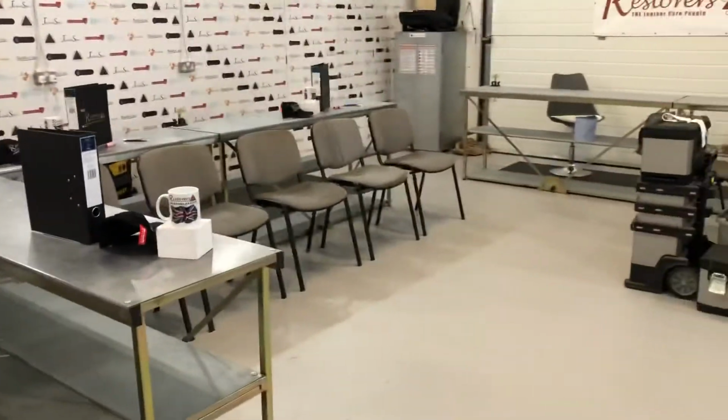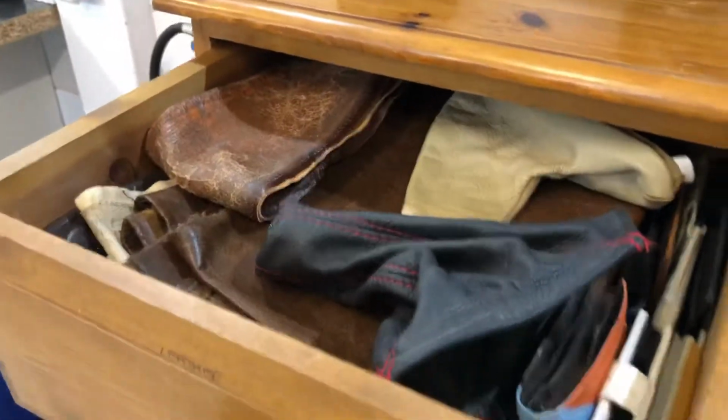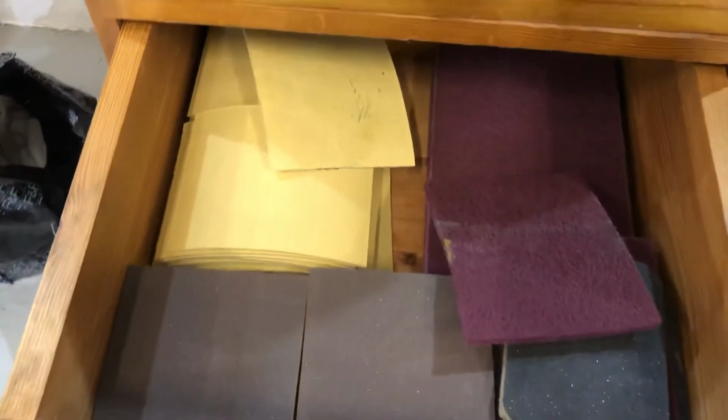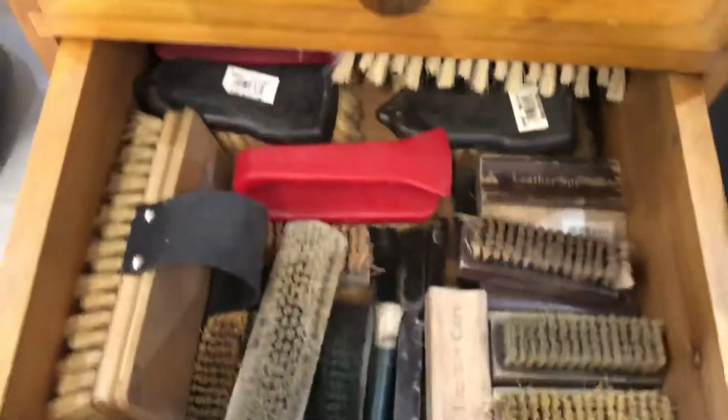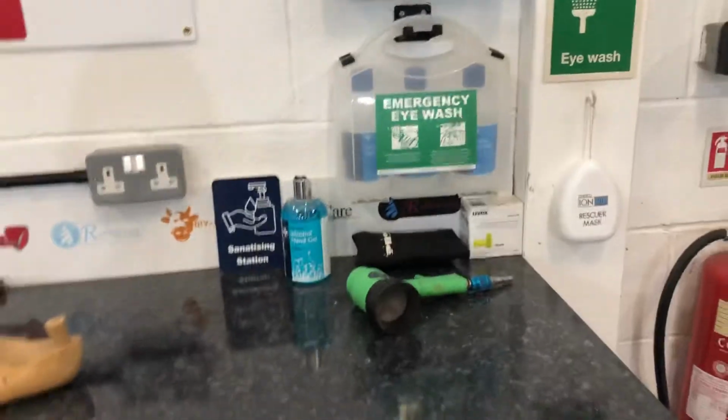So that's where it all takes place, guys. And don't forget, there's just an array of things here. This is all different types of leather that you can try to repair. All this is different tapes. This is all different types of papers. We've got all prepping solutions and products in here, and sandpapers and prepping pads. And then this is an array of different brushes. Obviously a bin of old rags for cleaning. We've got all your safety stuff in here with first aid, eye wash, alcohol hand gels, and obviously fire equipment and everything else.